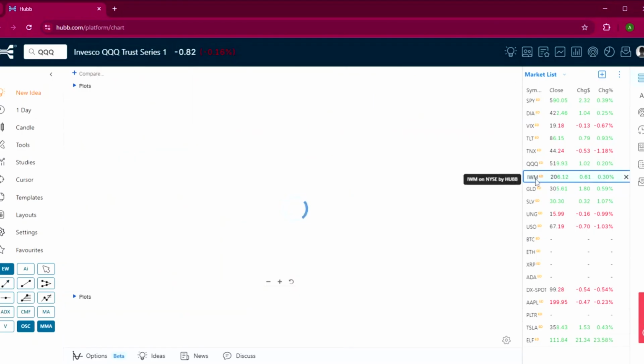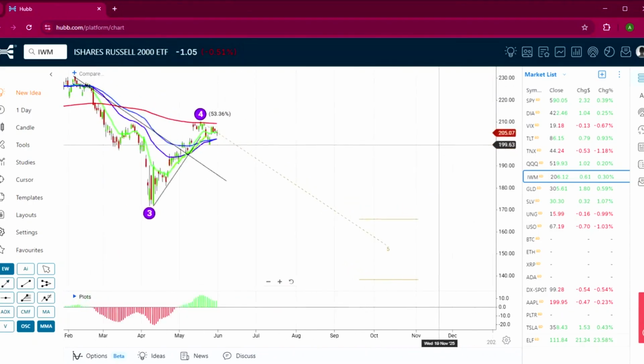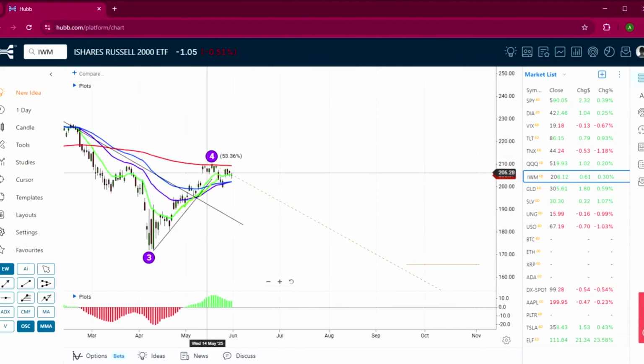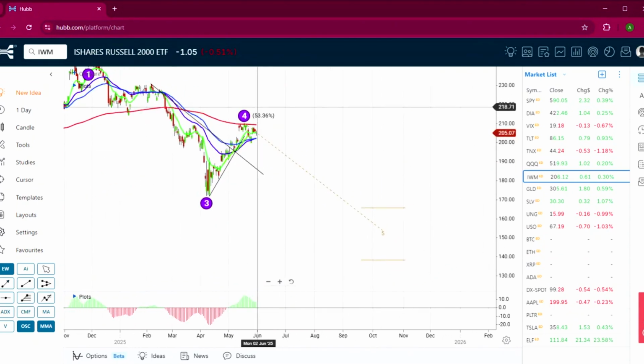If we go on to the small caps, the IWM is also showing a little bit more downside risk. We have made a series of bounces off the 200-day moving average, acting as a big ceiling here. Unless we can break through this, it's indicating that it wants to come back down to the low down here, which is going against everything else that the rest of the market is telling us.